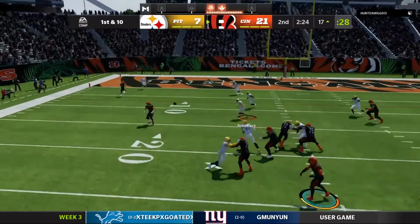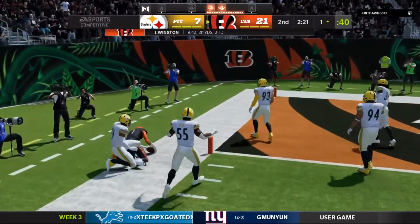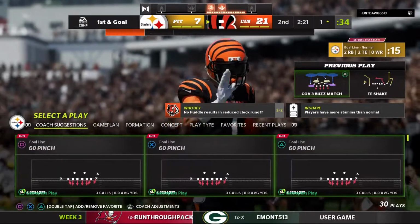From the red zone now, Winston. Throw left side, there's Schwartz with it. And so close, he gets it to the 1. Out of bounds right there. Back-to-back receptions for him, and it's another first down.